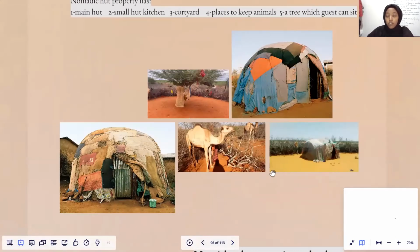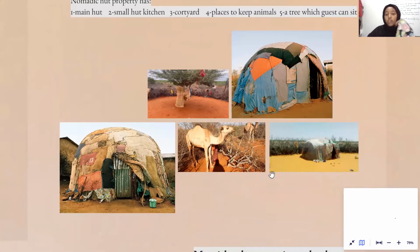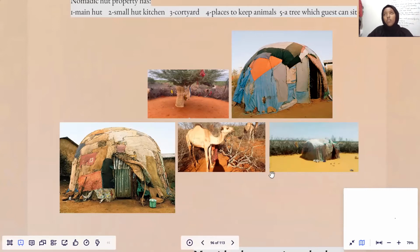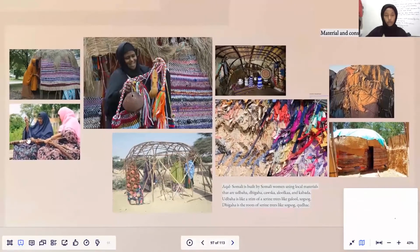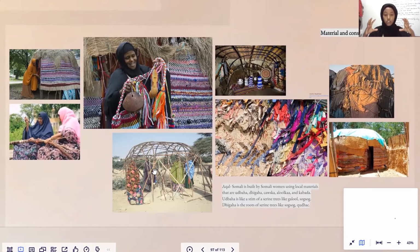Because of that, the presence of water and pasture in the area becomes important. So people move from one place to another looking for that. And they use lightweight materials to construct these huts that they can easily put up together and take apart whenever they're moving or whenever they need to. So alol, which is an indigenous tree, is used as the structure that's holding up the hut. And then it's covered with this beautiful fabric that's been woven and made by Somali women.